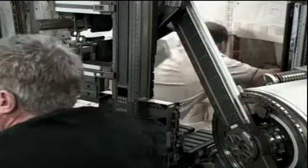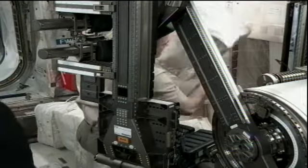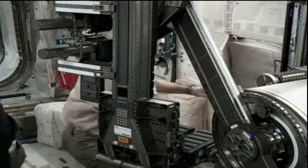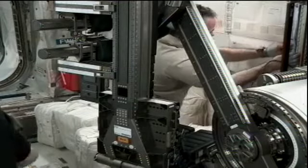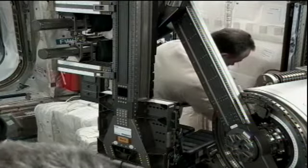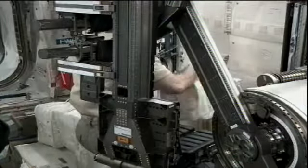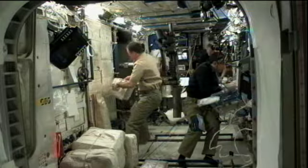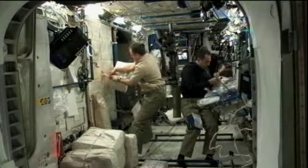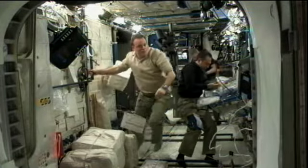And also there was a problem with powering up the experiment initially, so after some troubleshooting on the ground and recreating that issue, the teams created a procedure for Furukawa and Fossum to go through to try adjusting the electronics boxes in that experiment and hopefully bring that back up online so it can function. It is a human physiology experiment which aims to better understand the effects of microgravity on the muscular system, and it's provided by the European Space Agency.